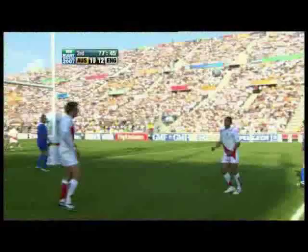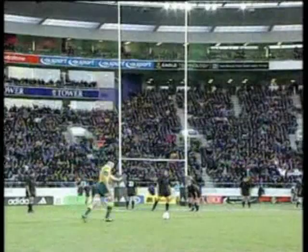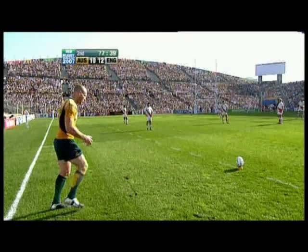Let's look at Eales and Mortlock again in slow motion. You can see that in the immediate follow-through with both of them, their foot is travelling towards the posts. They're also quite upright, and the head is close to the ball at the point of impact.